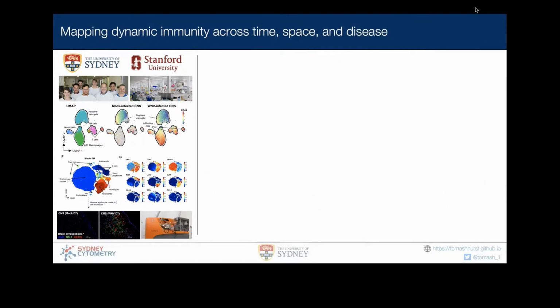So I did my PhD in the lab of Nicholas King at the University of Sydney. My whole deal at the time was looking at mouse models of viral encephalitis, and specifically looking at the bone marrow. The hematopoietic system in the bone marrow reacts to something like a viral infection in the brain, and it changes the way it responds depending on the kind of virus or the kind of pathogen that's involved.